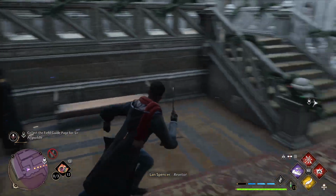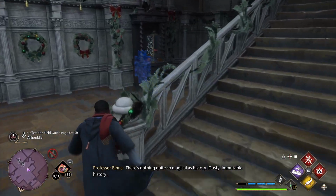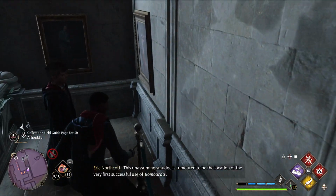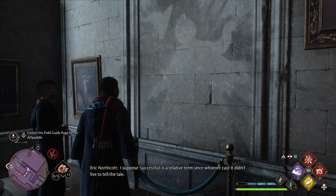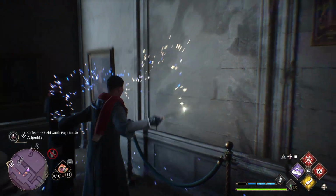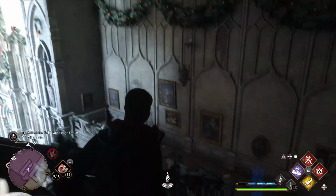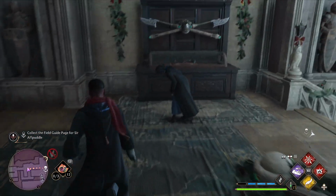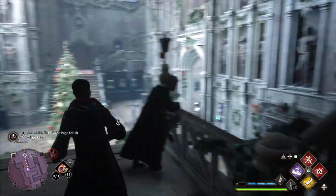Revelio. I find that comforting. There's nothing quite so magical as history. Dusty, immutable history. This unassuming smudge is rumored to be the location of the very first successful use of Bombarda. I suppose successful is a relative term, since whoever cast it didn't live to tell the tale. Okay. Revelio! I think I could hear it.